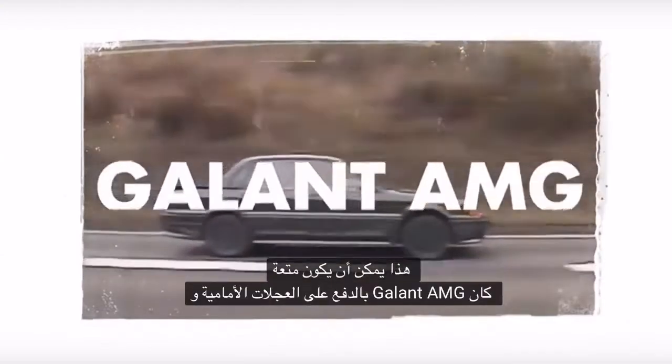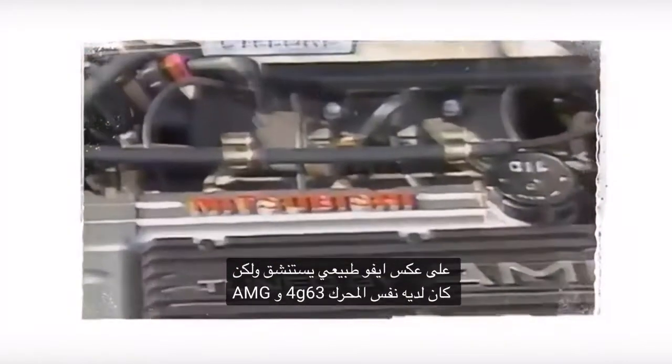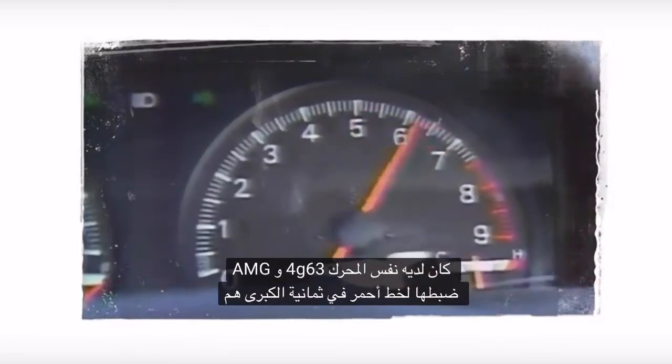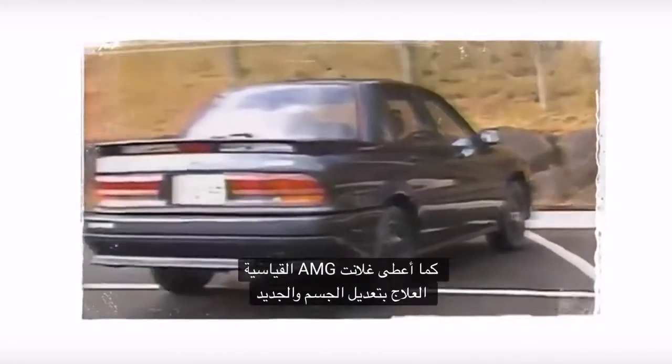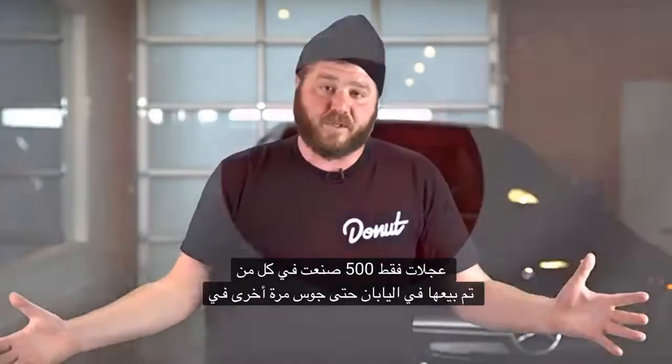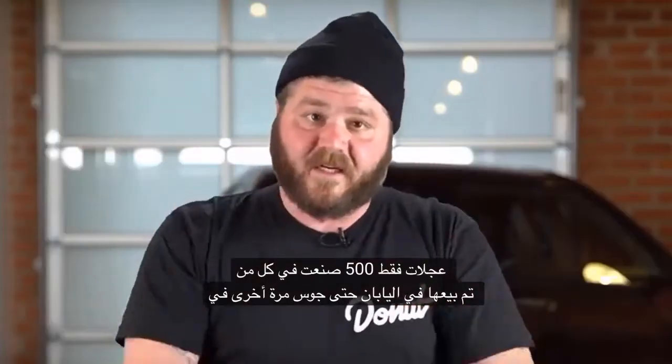The Galant AMG was front-wheel drive, and unlike the Evo, naturally aspirated, but it had the same motor, the 4G63, and AMG tuned it to redline at 8,000. They also gave the Galant the standard AMG treatment with body tweaks and new wheels. Only 500 were ever made, and all of them were sold in Japan, so f*** us.